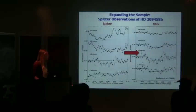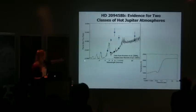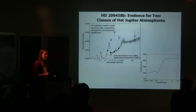So now if I take these 4 eclipse steps and I compare them to a model atmosphere for the planet, so now here I'm showing you again the same kind of plot I showed you before. So here's wavelength in microns on the x-axis, and we have planet-star flux ratio on the y-axis. So here in blue are our measured eclipse steps for this planet. And now I'm comparing these to the same kind of model atmosphere I showed you before. So this is a model atmosphere assuming solar composition, assuming local thermal equilibrium.